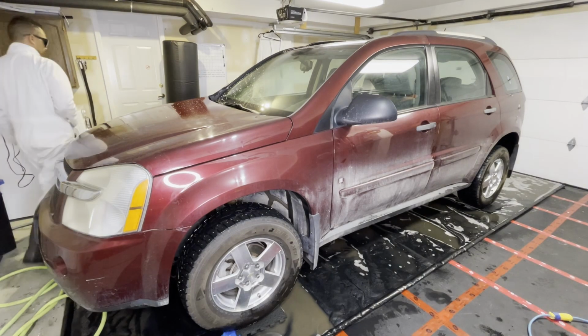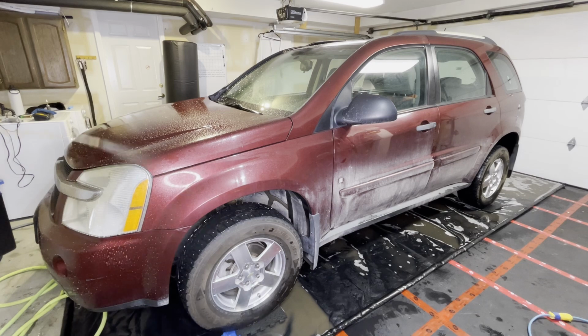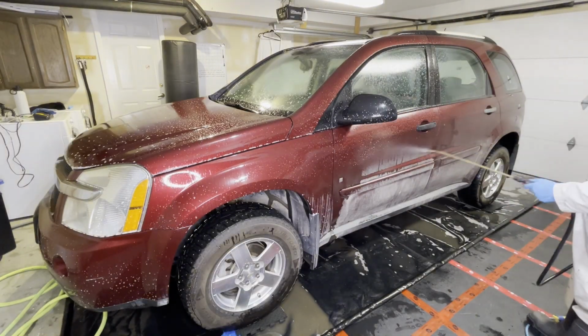So it's wintertime here in Canada. I can't really wash vehicles outside. I mean, I could try, but I don't think it would go very well. So here I am washing vehicles in my garage. I don't really like doing it. I'm kind of playing around trying to figure out how to do it.